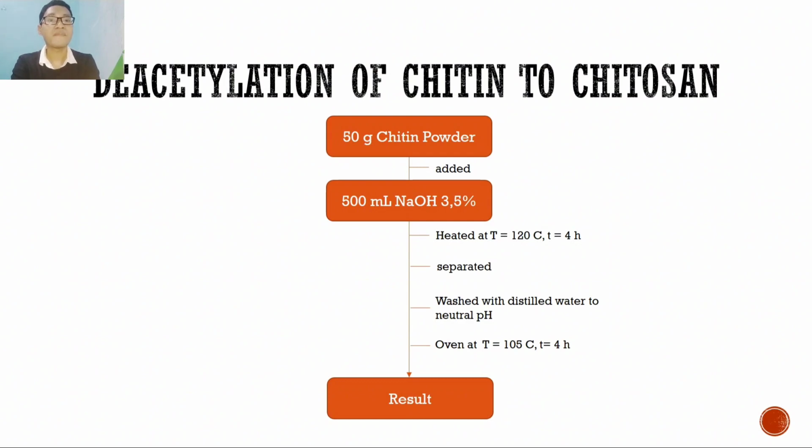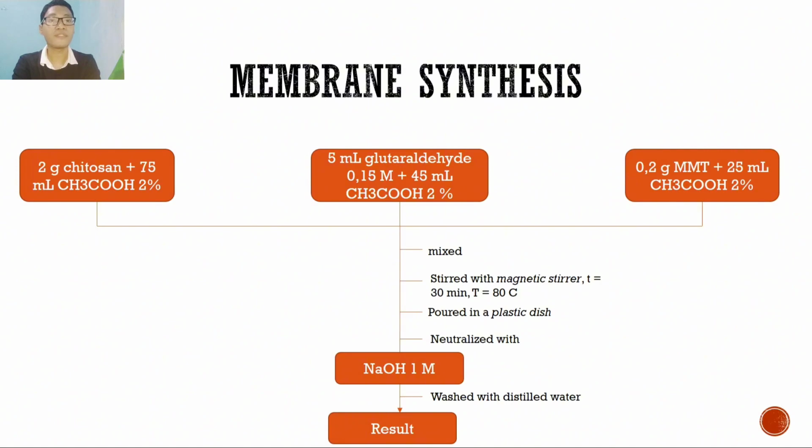The next process is membrane synthesis. 2 grams of chitosan would dissolve with 75 ml of 2% acetic acid. 5 ml of 0.15% glutaraldehyde would dissolve with 45 ml of 2% acetic acid. 0.2 grams of montmorillonite would dissolve with 25 ml of 2% acetic acid. After that, the three ingredients were mixed using a magnetic stirrer for 30 minutes at temperature of 80 degrees Celsius. Then, pour in the plastic dish and neutralize with sodium hydroxide. And then, rinse with water until the pH is neutral so that GSMGGA membrane is obtained.